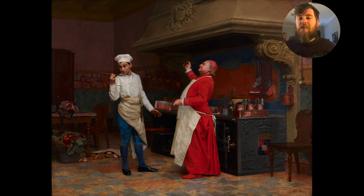Perhaps it seems like a fun scene that we would also like to be a part of. Or perhaps it looks like something we don't want to get in the middle of. Perhaps we agree with the idea that this chef might be coming up with a way to tell this cardinal that he doesn't like the sauce, and we don't want to get in the middle of the argument. What do you think? Is this a place you would like to spend some time, or isn't it? And if so, why or why not?